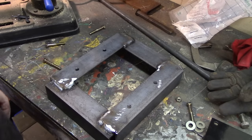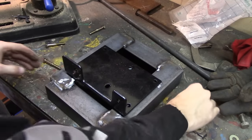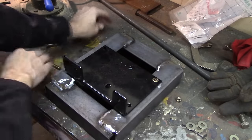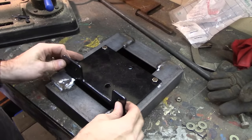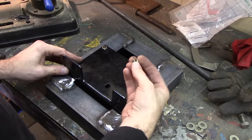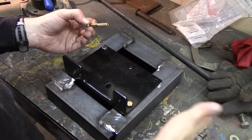Check our work. So this should sit right like that. Hopefully everything lines up correctly. Very nice. So now we just need to weld on the washer and the bolts. And these bolts are, I'm sorry, the washer and the nuts.